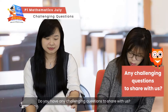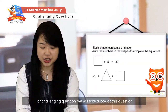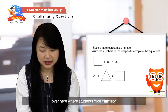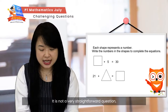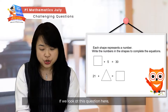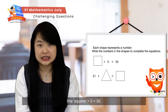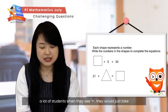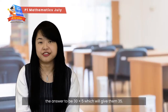Do you have any challenging questions to share with us? For a challenging question, we will take a look at this question where students face difficulty. It is not a very straightforward question, and at P1, students often do the operations that they see. If we look at this question, the square plus 5 equals 30. To find the value of the square, a lot of students, when they see plus, will just take the answer to be 30 plus 5, which gives them 35.